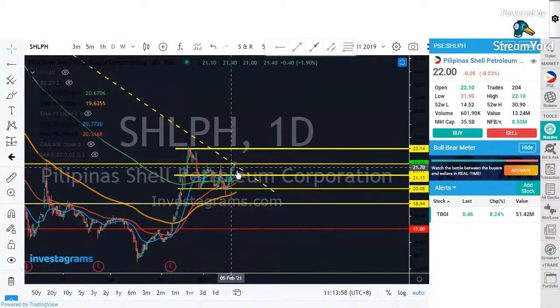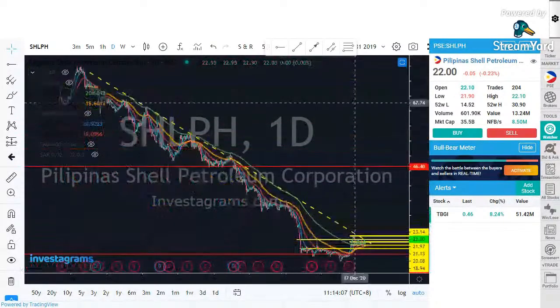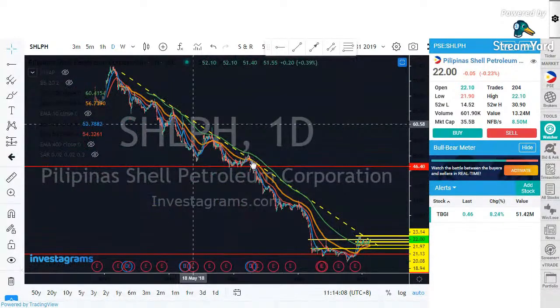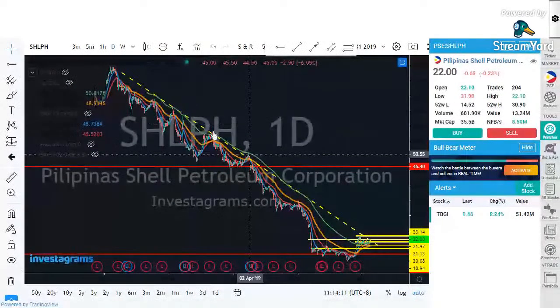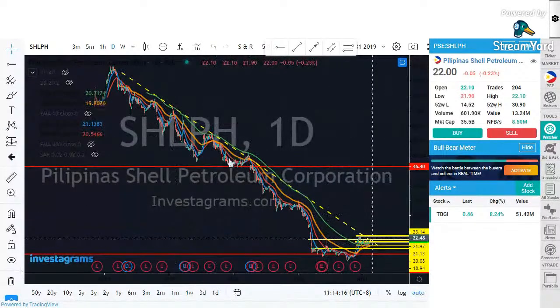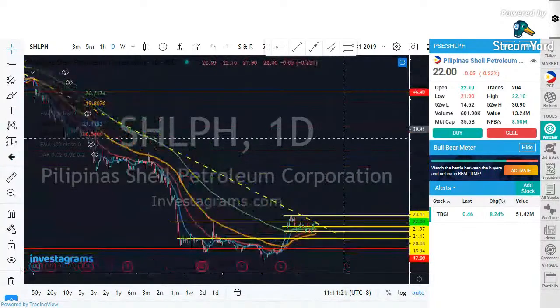Maybe it will go back again below this inclined line. So you see here, this is very strong, no? How many times has this line been hit by Pilipinas Shell? This one here, 1, 2, 3, 4. And this is the 5th time that this line has been hit by Pilipinas Shell. It is here again in this area.